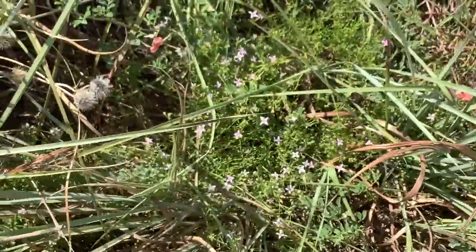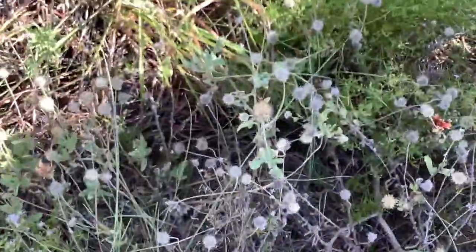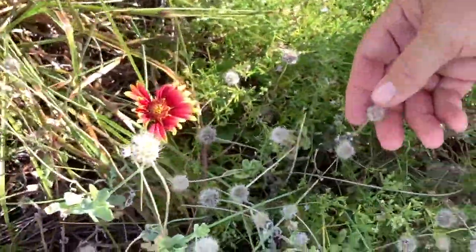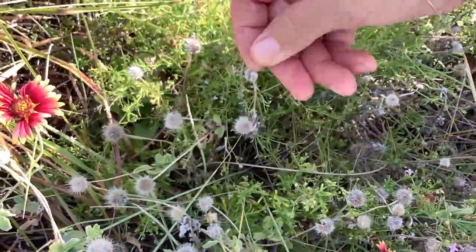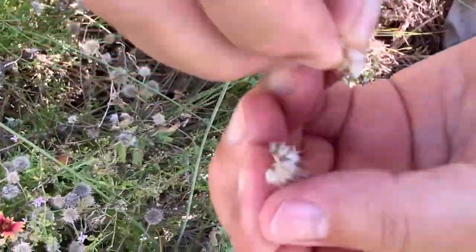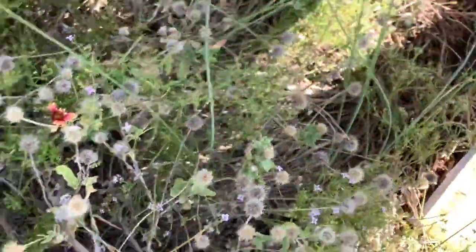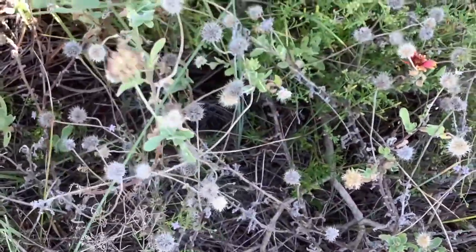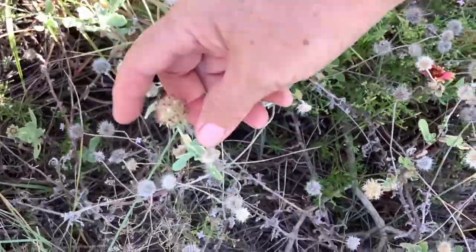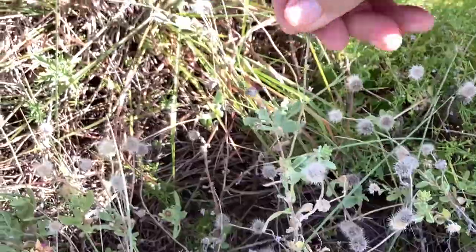See some more of the bluets, little bluets, and the scarlet pea here. This is the flower. This is the seed head after it's gone to seed. It's a little bit sticky, but not as sticky as some Gaillardias. So those are the little seeds. This one here has just dropped its petals, so it's a little softer, and then it goes dry, and this is the dried seed.